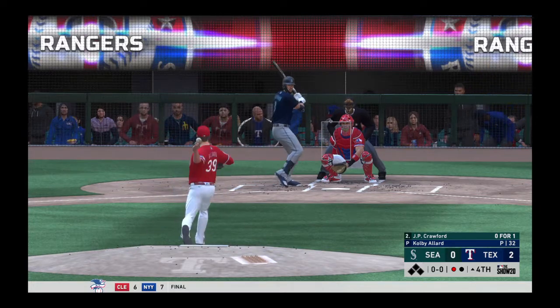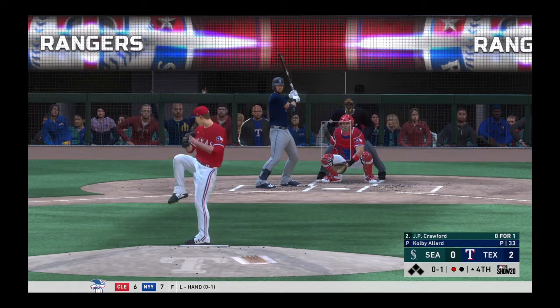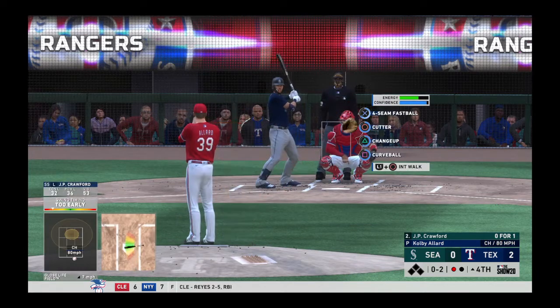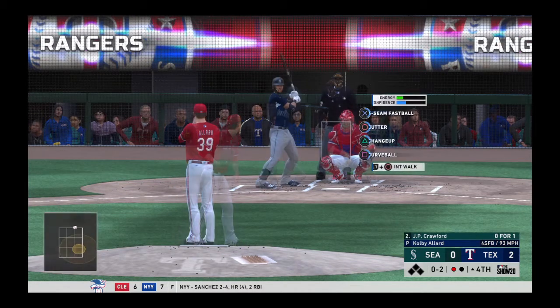Ready with the first pitch. Here it comes. Crawford, a California-born ball player. He's in his fourth season as a major league player. 0-2, the count to Crawford. Really deceptive changeup right there. It died right before the plate, and he was left reaching for air.